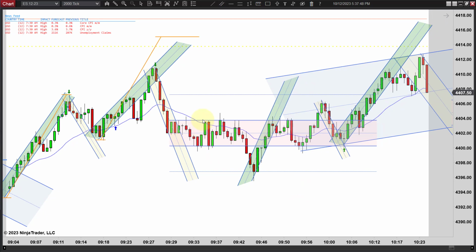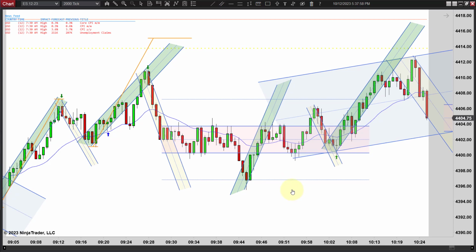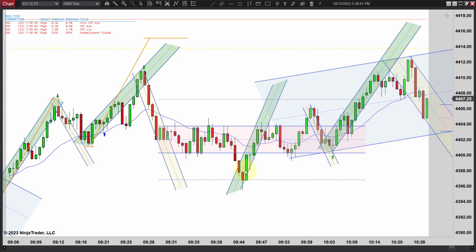And then we're just chopping around here. This one is tempting, but there's not room to get out right there. And you just can't go short into that support. It's not worth the risk. And even though it broke lower, it makes a measured move and runs back up. And then we're just chopping along again.